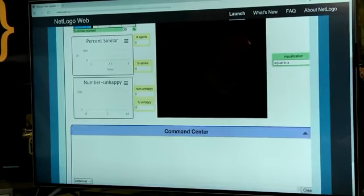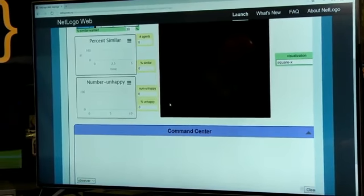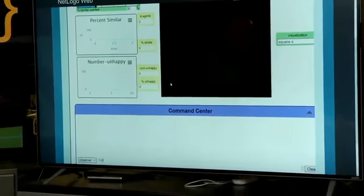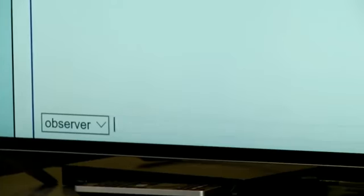Command center. So there's a command center in here that I can use just like we do normally. So I can say CR 5, or 4, and there are 4 turtles. They're really tiny, but they're there.